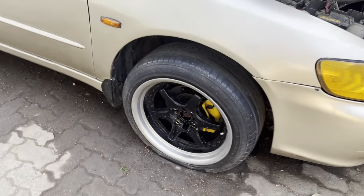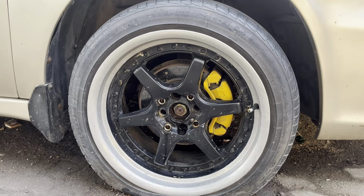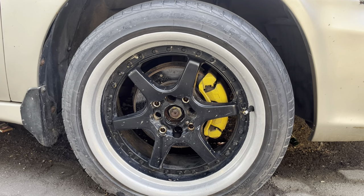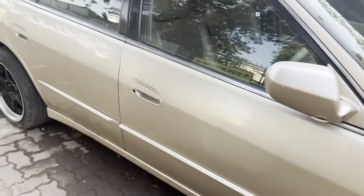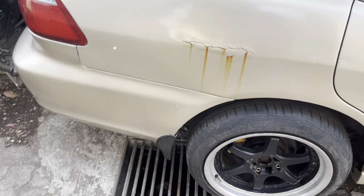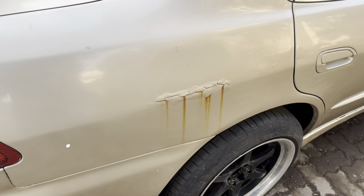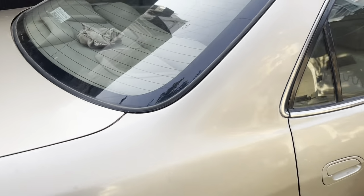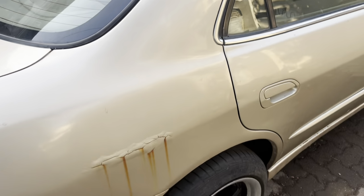So I got these 17-inch wheels from him. He's currently running on stock wheels. I bought them from him. These are TE37 replicas, so they are not original Rays. We are not that rich to put original Rays wheels. So I got these wheels from him at a pretty decent rate. It has minor rusting over here, which I have to take care of, and a bit over here as well. Nothing major, nothing inside the body or anything.